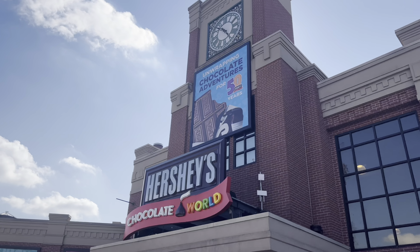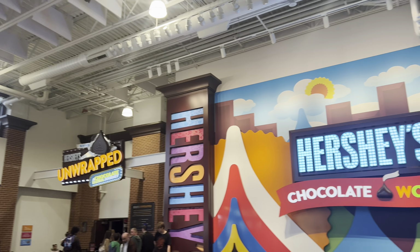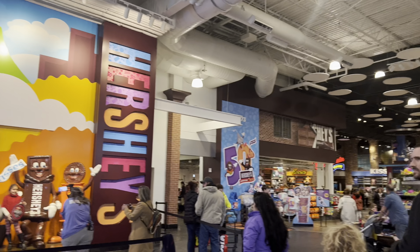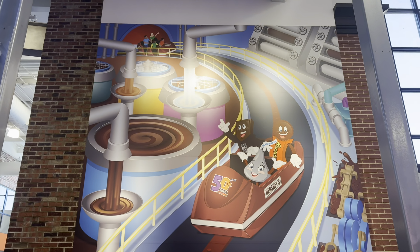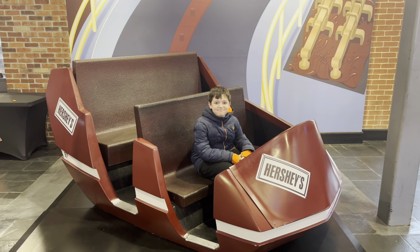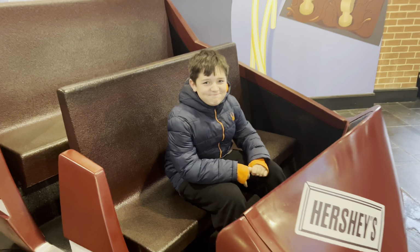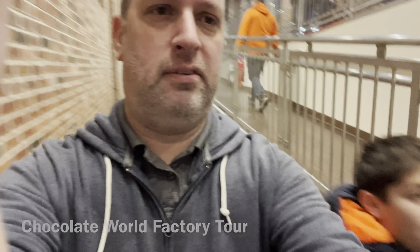50 years of Chocolate World. Been here in so long. All right, first up we got this fun photo spot. Town car or the car with Parker, very nice. Why is it so zoomed in? All right, well, yikes. All right, well, we're gonna take a spin on the chocolate tour.